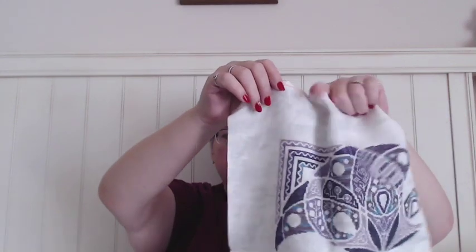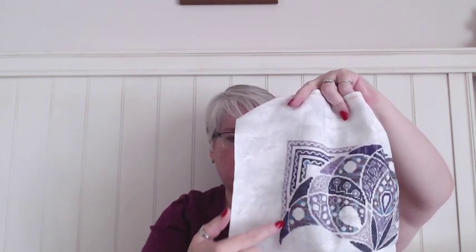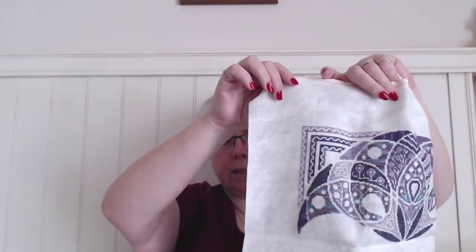Last week I finished these 2 pieces, and I went ahead and finished this motif and worked down the side. So not bad for the 2 or 3 days that I was working on it. I was happy with that progress.